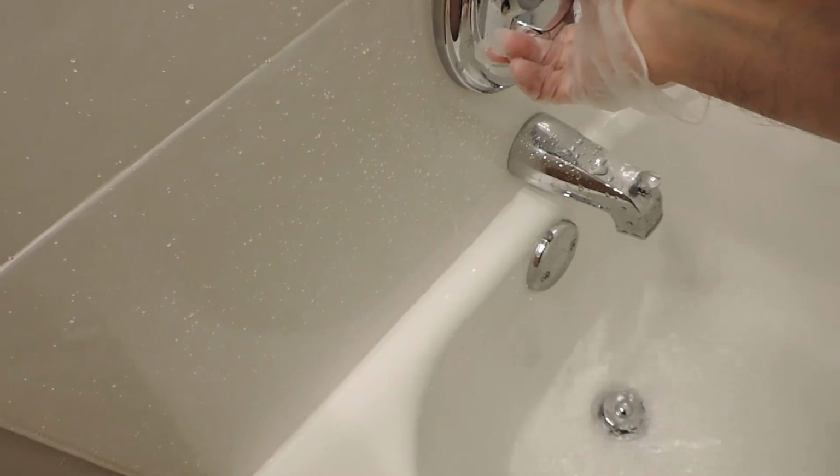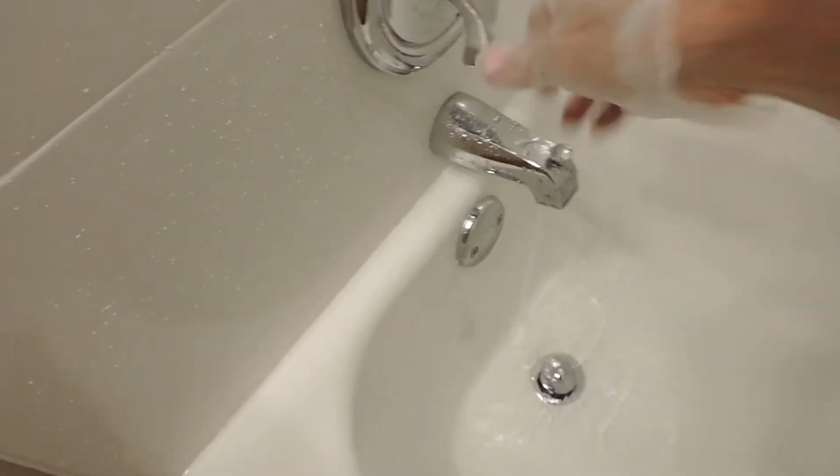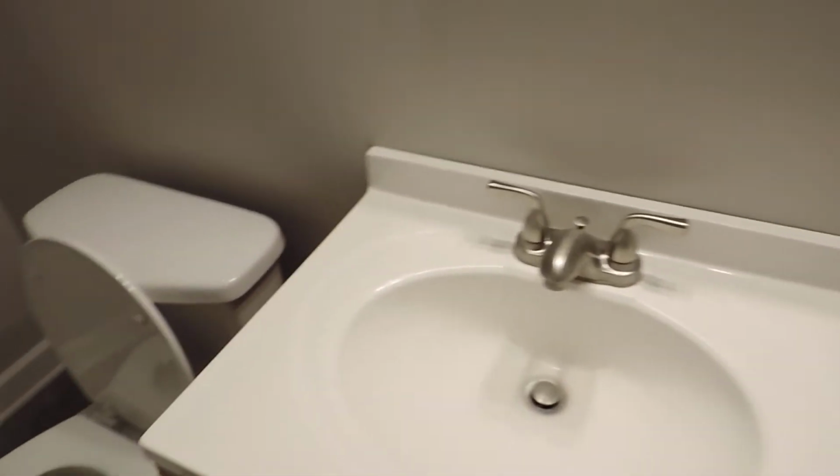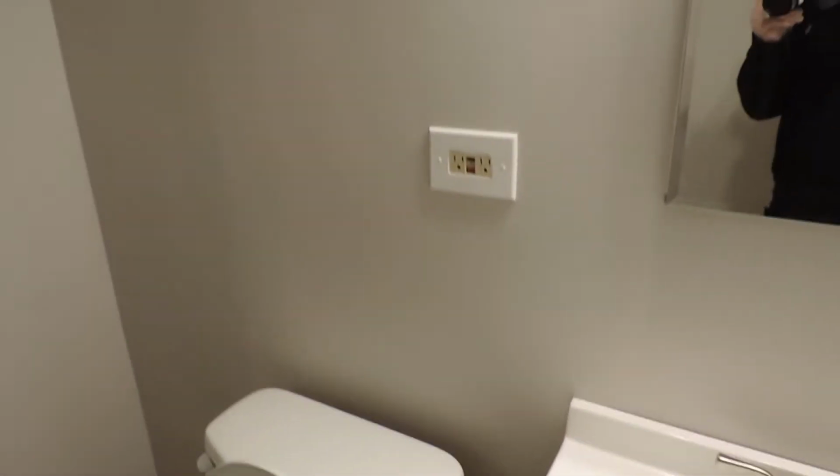Wow. If we put a little cold water in there, it is really like a fire hydrant. Again, the bath has been newly remodeled. You have the outlet there. It's just a very pretty room.